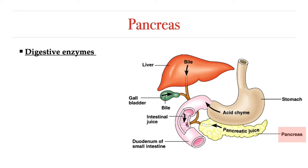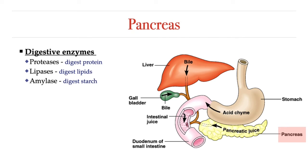It produces mostly digestive enzymes, which can be proteases, which are protein digesting enzymes, in their inactive forms. These enzymes are activated in the duodenum. Actually, if they were produced in their active form, proteases would start to digest the pancreas itself, which is actually what happens in a particular disease called pancreatitis. The pancreas also produces enzymes that digest fats, which are called lipases, enzymes that digest starch, amylase, and enzymes that digest nucleic acids like DNA, which are called nucleases.